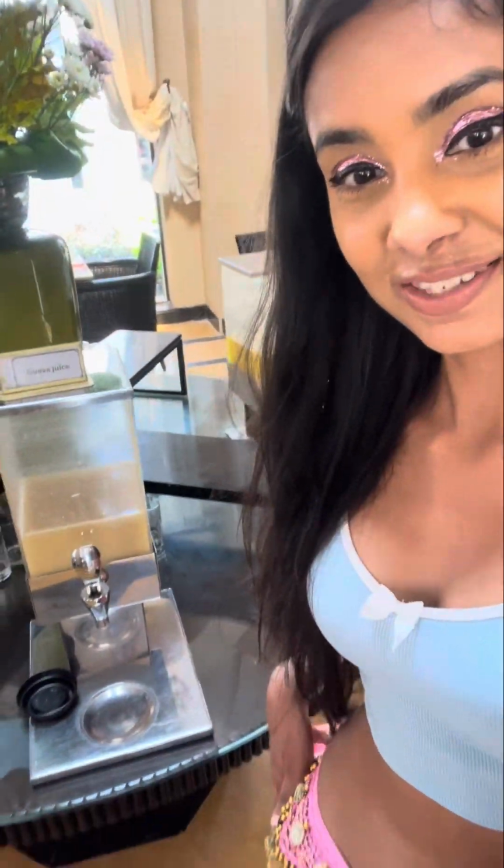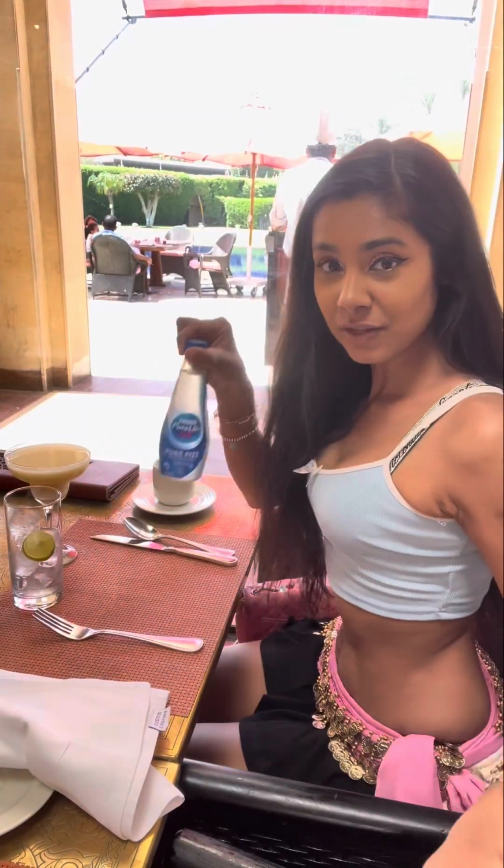That's guava juice right here. Water. I have sparkling water, which is my favorite.